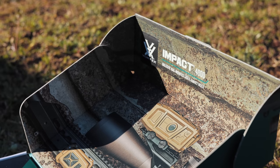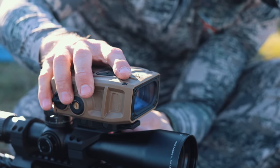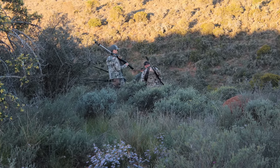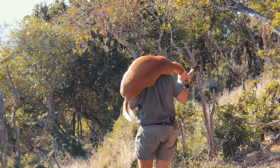I'm running the new Impact 4000 ballistic rail mounted laser rangefinder. That is a mouthful, say that 10 times fast. More on this in a separate video, but yeah, just used it to successfully take my first animal of the day, and it worked as it was supposed to, which is fantastic. So let's walk across this valley and go pick him up.